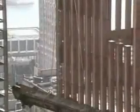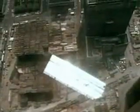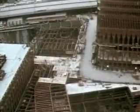3 basic elements were used: 2 or 3-story high sections for the load-bearing wall, massive steel beams for the core columns, and floor sections to span the 60 feet between core and wall. Through the complex orchestration of these structural elements, 3 floors could be constructed in 10 days.